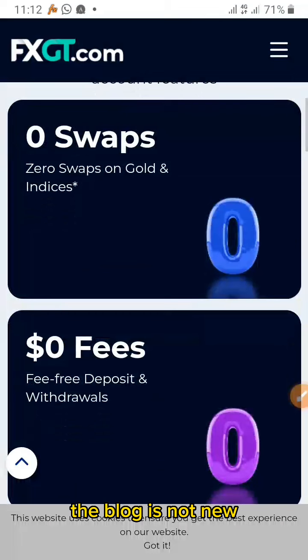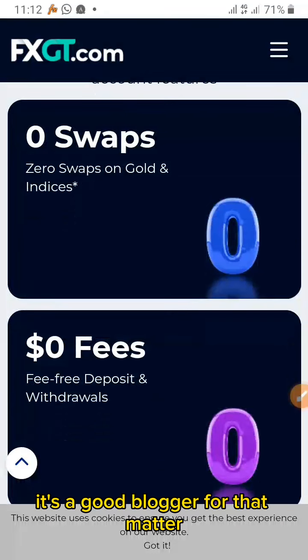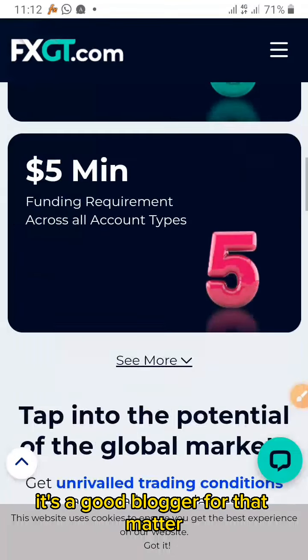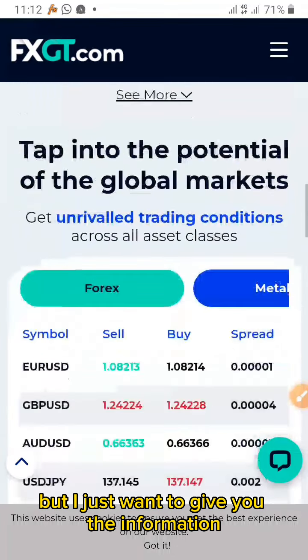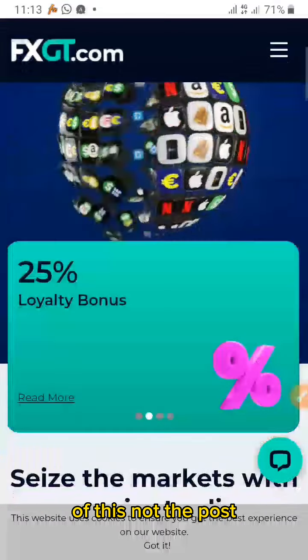So the broker is not new. fxgt.com is the name of the broker. As you can see, it's a good broker for that matter, but I just want to give you the information you need to know before we sign up on the broker. Let's go to the terms and conditions of this no deposit bonus.